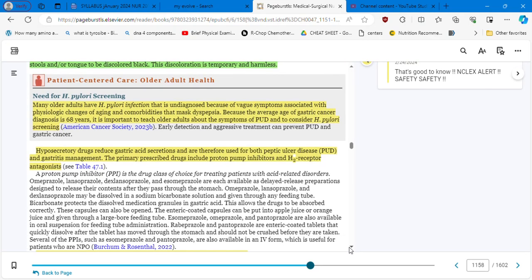Older adult health, patient-centered care. Many older adults have H. pylori infection that is undiagnosed because of vague symptoms associated with physiologic changes of aging and comorbidities that mask dyspepsia. And because older adults sometimes do not have the words, they cannot describe properly what the symptoms are. So some providers that are in a hurry during the doctor's appointment are not asking the good questions to get deep into the problem.